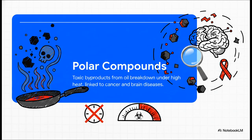And please, do not underestimate these compounds. We are not just talking about your food getting a slightly burnt or off flavor. No, we are talking about severe, documented health risks. These polar compounds are directly linked to devastating conditions, specifically cancer and terrible neurodegenerative diseases. This right here is the real metric of danger that should completely replace the old smoke point rule.